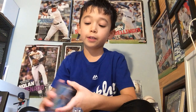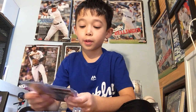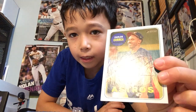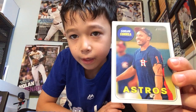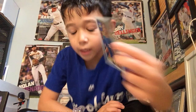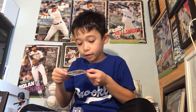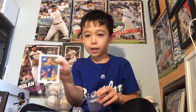Then my second best game I went to this year was when I got Carlos Correa on this 2018 Topps Heritage. This is just a base card. It was raining that day, but it still turned out pretty nice, and if you put it under a light, you can see his signature really good. And that's really cool, Carlos Correa.